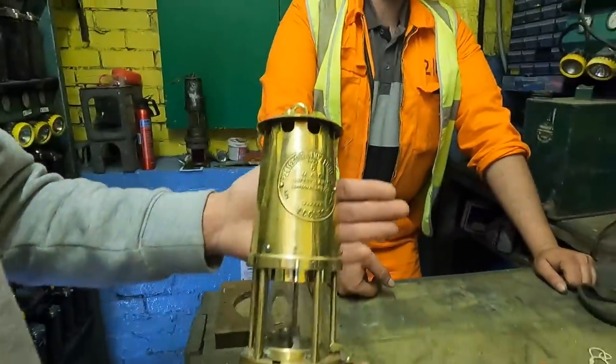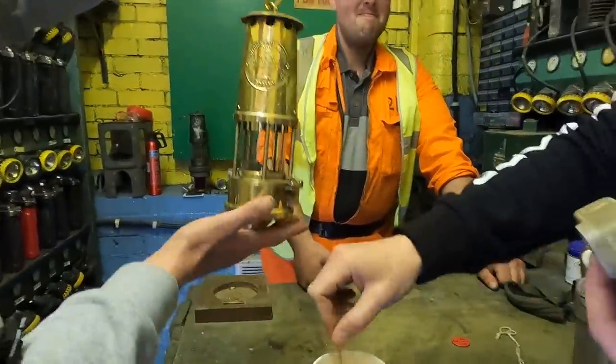In Eccles, and they're actually still going to this day. Are you buying them still? If you've got 400 quid spare. Right, maybe not. But you can go on eBay.